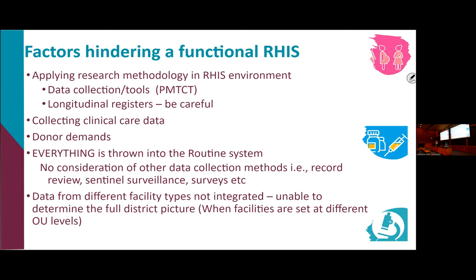What are the things that stop us having a good RHIS? A lot of research methodology is put into looking at routine data, and PMTCT is the best example going. How many of us have seen clinic pictures with a table dedicated to the registers? Be careful of longitudinal registers. They look very nice. They have pitfalls.